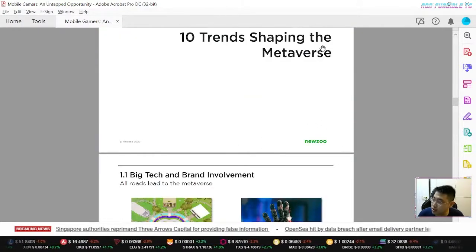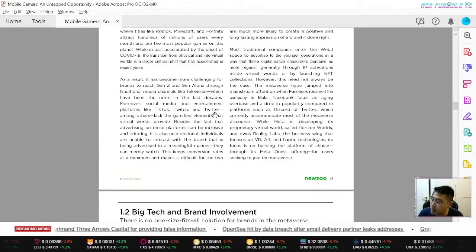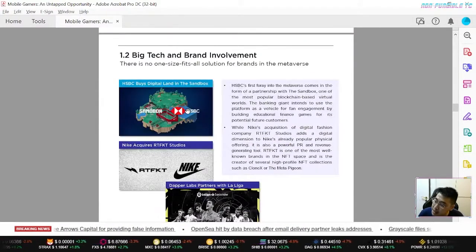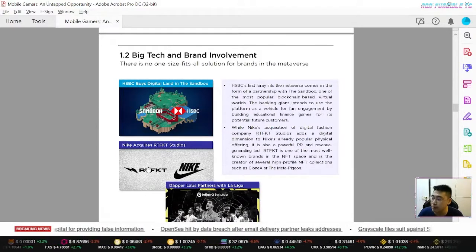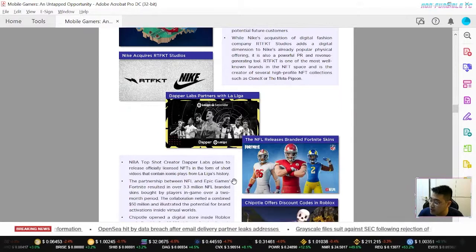Really quickly, they talk about 10 trends shaping the metaverse. This is mainly what the report is about. They're saying that a lot of big brands are getting involved right now, like HSBC Bank, Nike, who bought RTFKT, and then La Liga and Dapper Labs creating stuff like that.